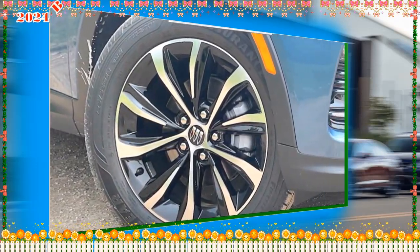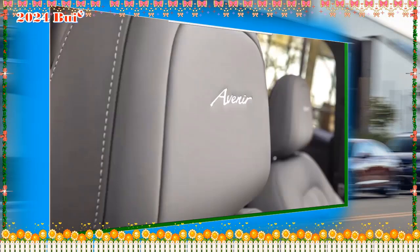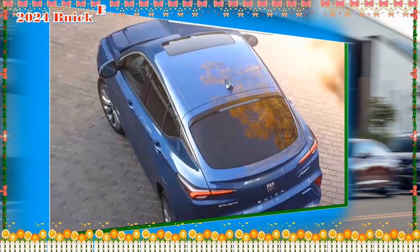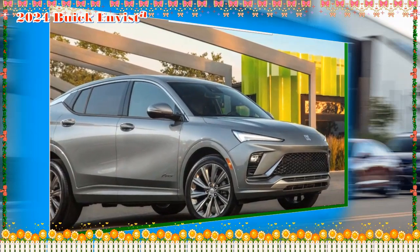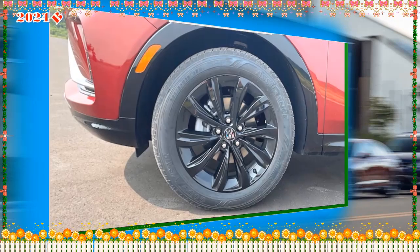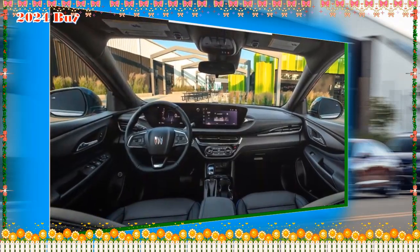Major option packages on the Preferred and Sport Touring include Convenience 1 package: remote start, keyless entry, 8-way power adjustable driver's seat, heated front seats, heated steering wheel. Convenience 2 package: power liftgate, rain sensing windshield wipers, wireless phone charging. Advanced safety package: adaptive cruise control, blind spot warning, rear cross traffic alert. Experience Buick package: sunroof, 18-inch two-tone wheels, 19-inch with an upgraded suspension on Sport Touring.